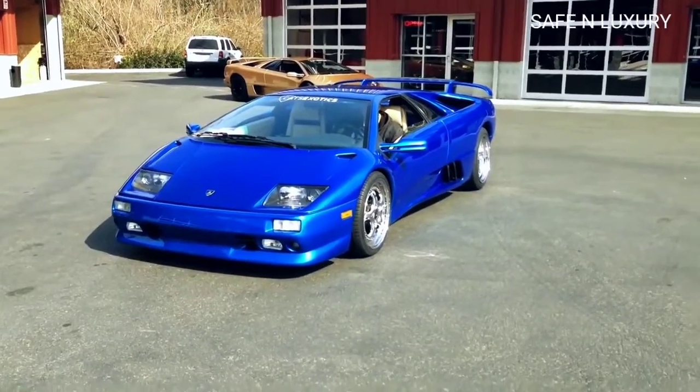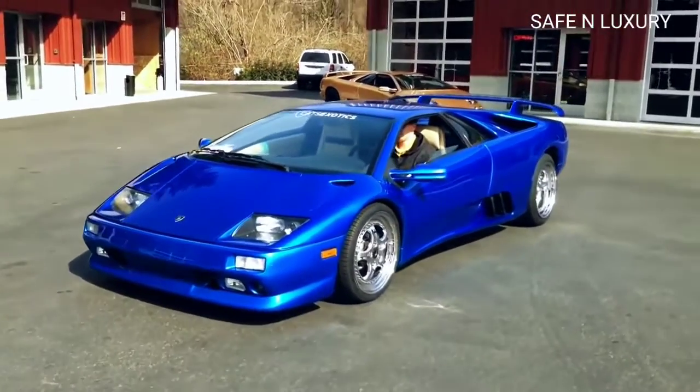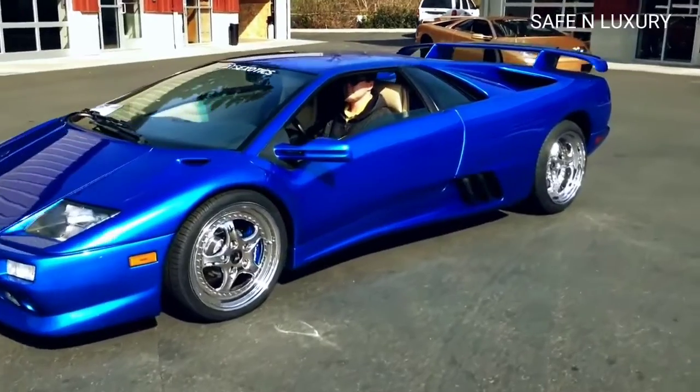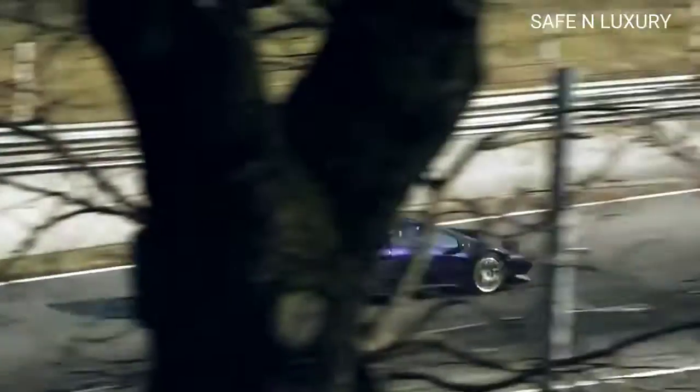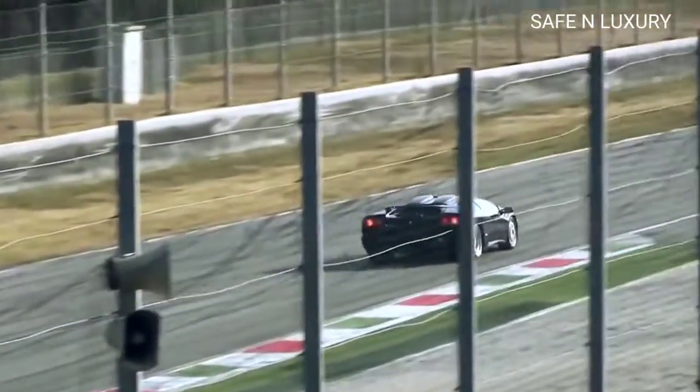If you think this car's cheap, you couldn't be more wrong. A Diablo VTTT runs about $500,000, which is double the price of a stock VT.